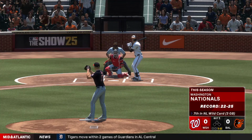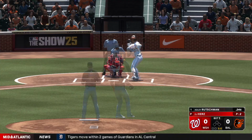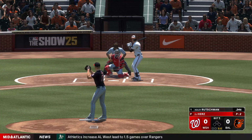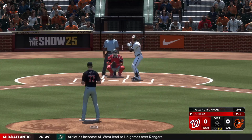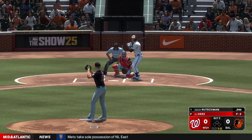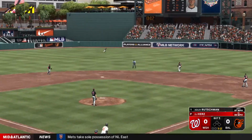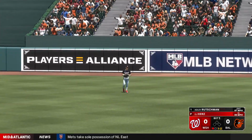Adley Rutschman, the leadoff batter, as he looks at ball one. That one finds the zone, and the count is even at 1-1. Swing and a miss. Ugly swing right there. A 1-2 count. All he's seen is fastballs. You've got to expect something off-speed. Stay back. That's towards center. Hassell sizes this one up, puts it away for the out.